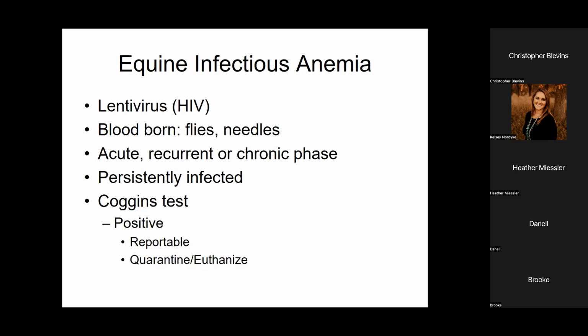So it is bloodborne. Biting flies can transmit this disease from one horse to the other. So can dirty needles. So never use the same needle between horses, because you could spread this disease quickly. And that's usually what happens when you start to have an outbreak of equine infectious anemia on a farm. More likely they had the same needle they were using between horses. There are acute, recurrent, and chronic phases of the disease. And so they're persistently infected. Once they have this disease, they are always going to have it. So that's important to know. And again, it's the Coggins test.